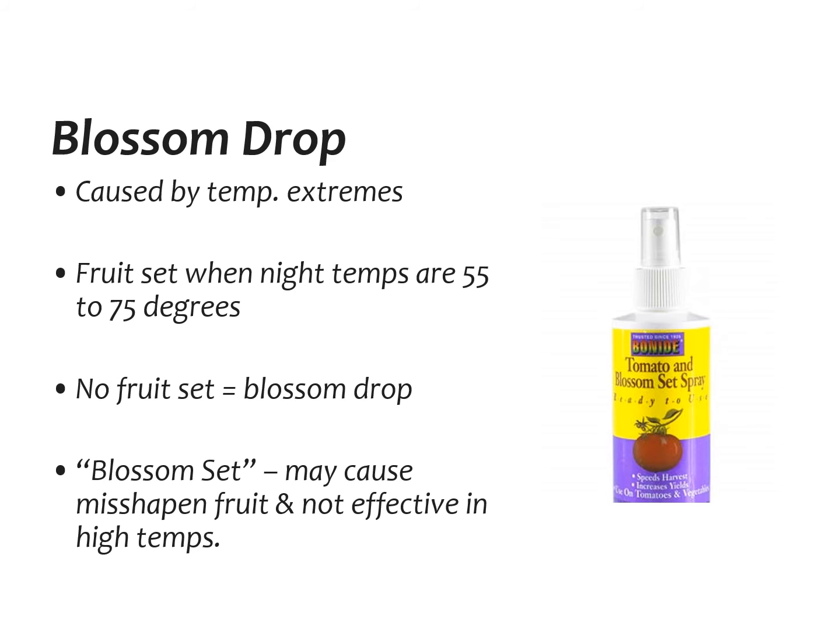The weather will straighten out. The plants will keep growing. They'll keep putting out new flowers, and you'll get plenty of fruit.